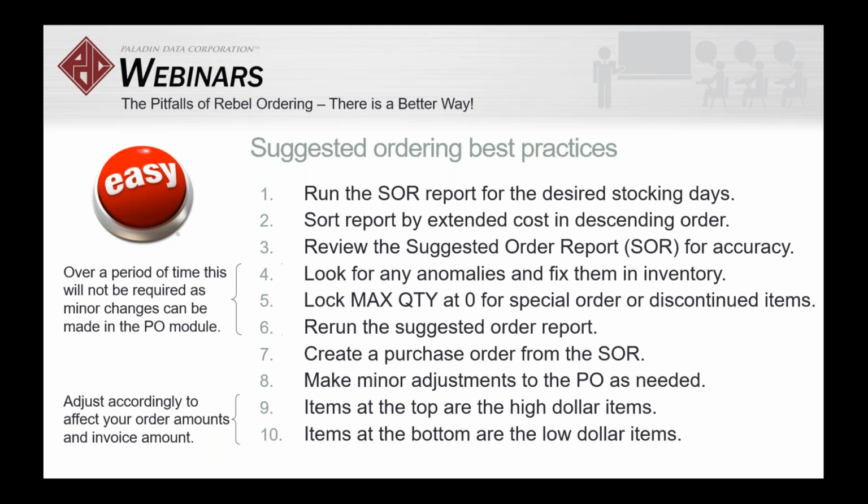All right, continue on with best practices. Create a purchase order from the suggested order report. Now you can make minor adjustments to that PO as needed before you send it off. It's nice about the PO, if you do sort it by extended cost in descending order, it floats all the high dollar items to the top and the low dollar items to the bottom. So on those high dollar items, make the adjustments accordingly. It's going to have a huge impact on your bottom line when you're sending the order.